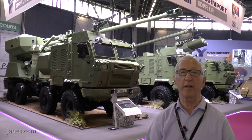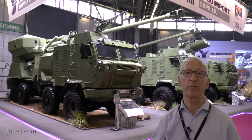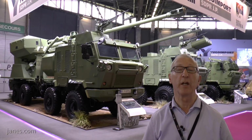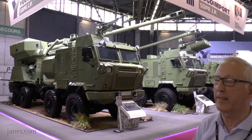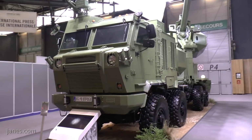They've selected an 8x8 chassis because it has good cross-country mobility, and it's fitted with a central tyre inflation system which allows the driver to adjust the tyre pressure to suit the terrain being crossed. If we look on the left here, this is the very latest one. This was only shown for the first time last year, and it's called Alexander.